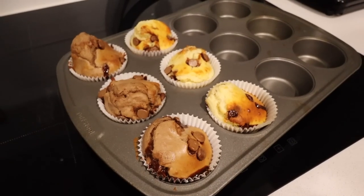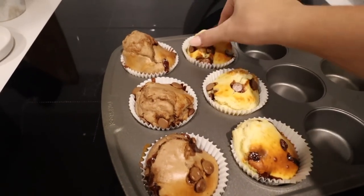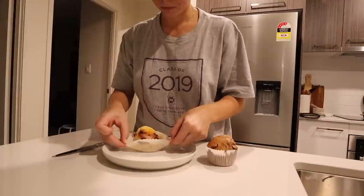All right, they're definitely not the prettiest muffins I've ever seen. The lopsided peak. I can't. They're all a little lopsided, honestly, but oh well. Hopefully they taste good. I'm going to let them cool down.